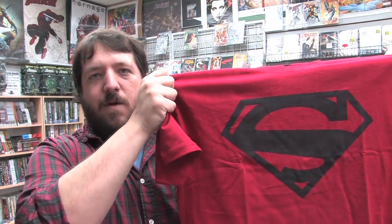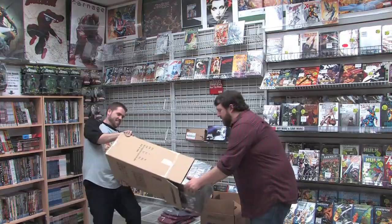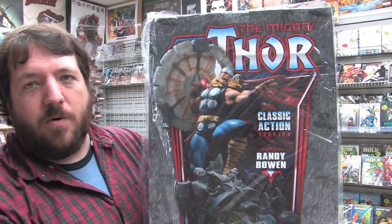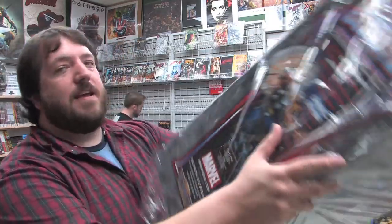First up today, we have some t-shirts. We've got a Superman red and black shirt here, and here's a BIZARRO shirt. One of our pre-order customers picked up this Mighty Thor statue. This is a Bowen design. It's got the whole spinning hammer thing going on. It's 18.5 inches tall. It is limited to 2,750 pieces.